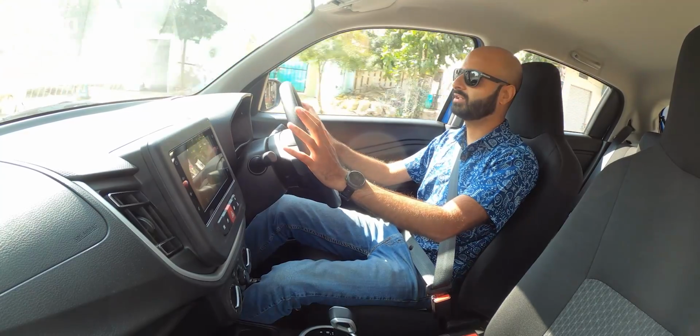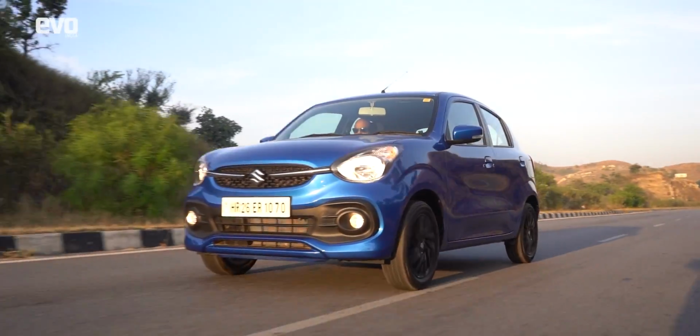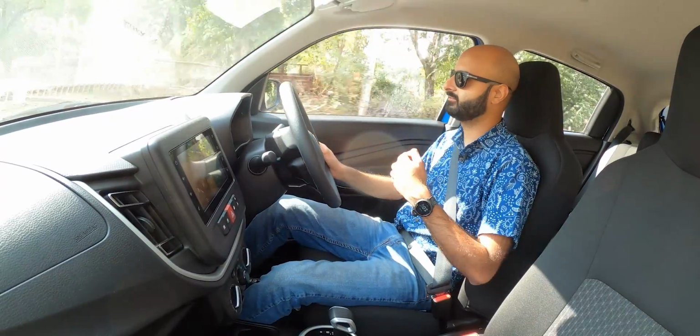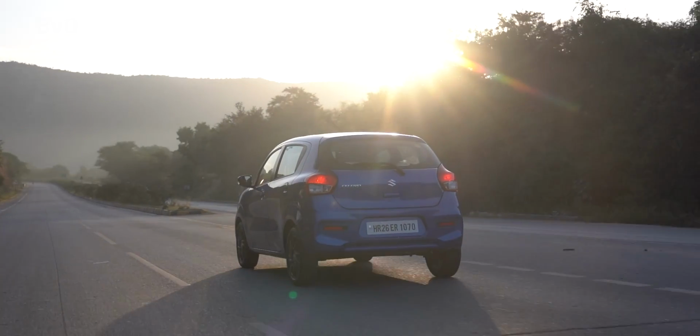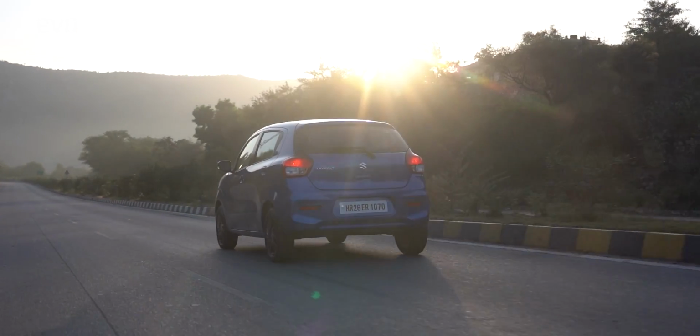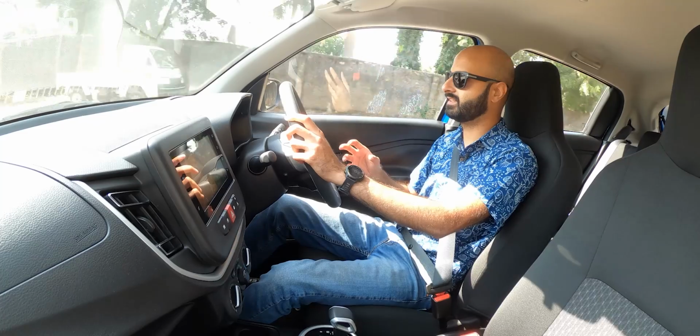I got it up to 100 kilometers an hour on the highway, no stress. It doesn't feel strained at all. Beyond that, maybe 120, it does start feeling a little strain in 5th gear, but you can easily drive it on the highway at 80, 100 kilometers an hour, no stress at all. In the city, it's super quiet, super refined, very easy to drive.